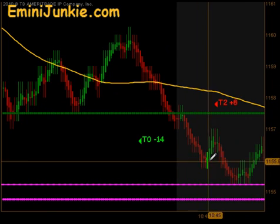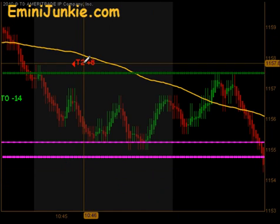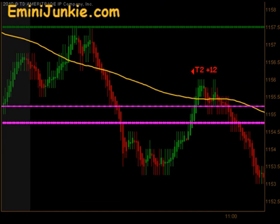Sure enough, we get a signal to get short at 1145. That produces targets 1 and targets 2 to the downside for 8 ticks, and kind of a sideways consolidation after that profit point, and the market starts trading off.